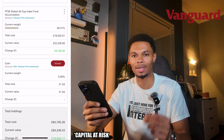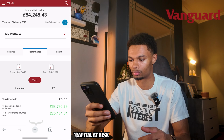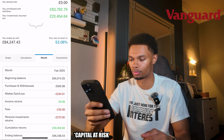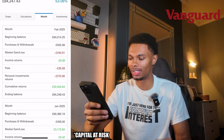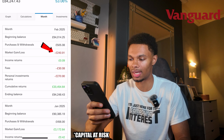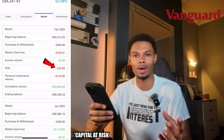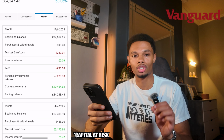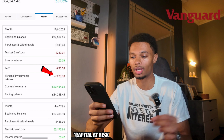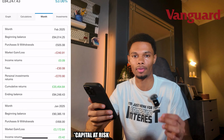Now let's head over to the month tab and take a look at how my portfolio has performed over the month so far. So far in February, I'm currently at a loss of £270.90. Of course, this is made up of the market gain / loss. In this case, it's a loss. And of course, the fees that Vanguard take out. So in this month, I was charged £30.08. So my personal investment loss from this month of £270.90 comes from the market loss of this month, which like I said is £240.91, as well as the fees that were taken out this month of £30.08.